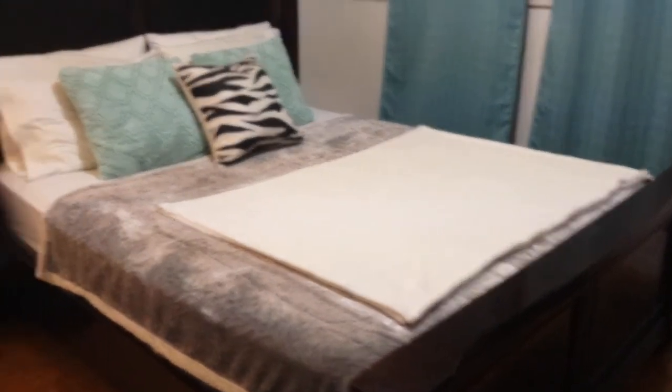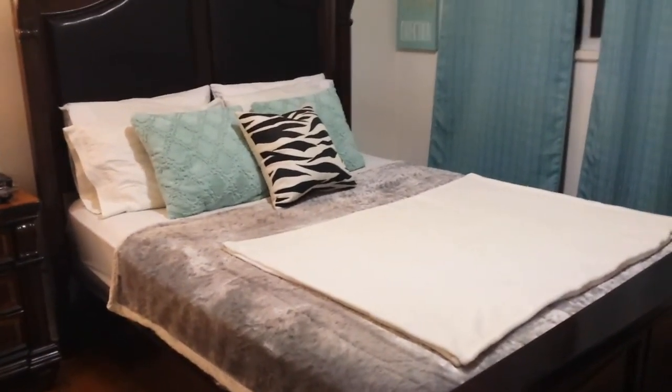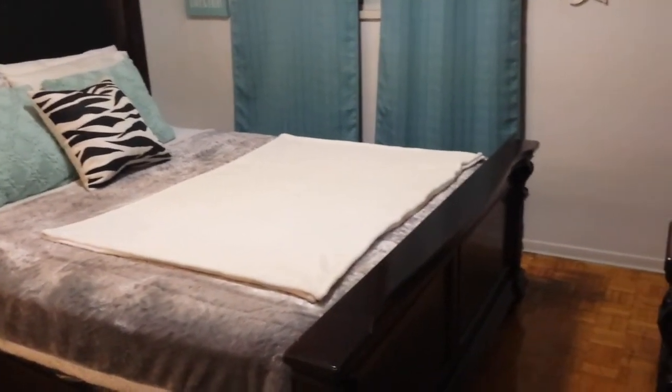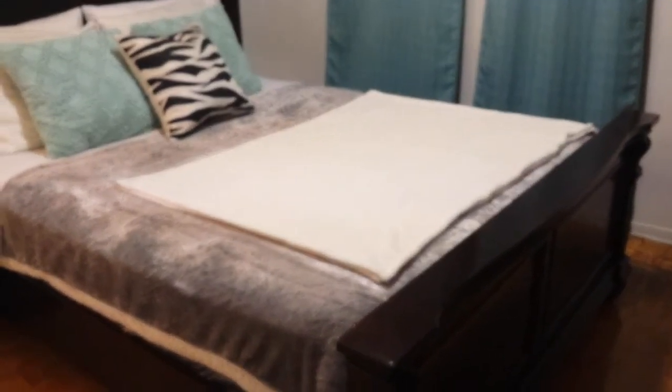I do plan on painting and transforming the room by the new year. So when I'm finished with all of that, I will take you guys on a second tour and show you the transformation of my bedroom.